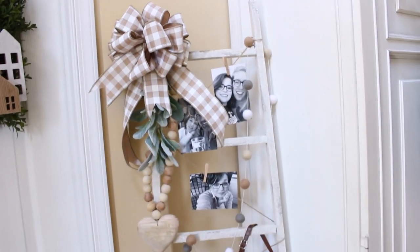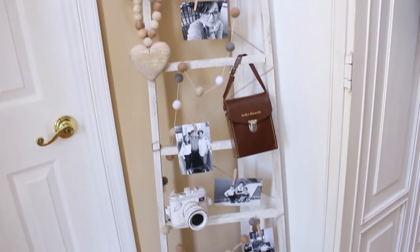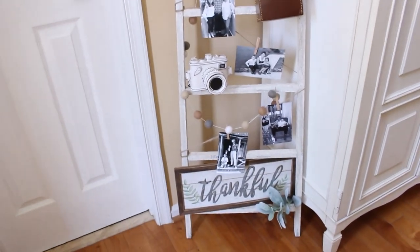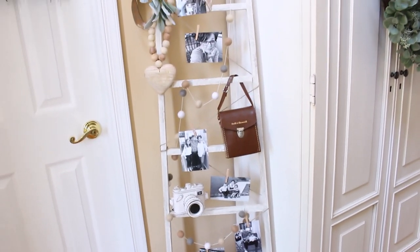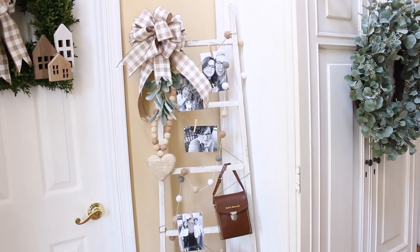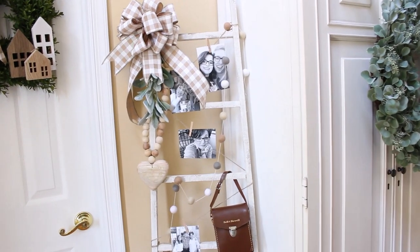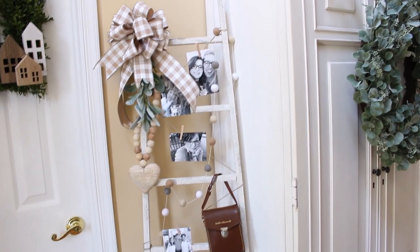And like I said, anytime that I can add more family pictures to my home, the better, because quite honestly, there is nothing I like more than seeing all those smiling faces every day when I walk around the house. So this is one of the projects that I just finished for summer, and pretty soon I'm going to be having my summer home tour up, so you'll have to check back to see what else I did.